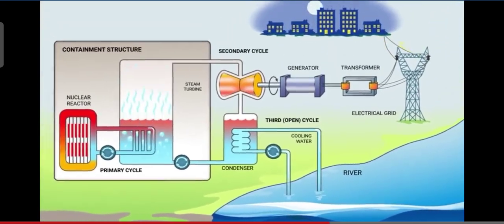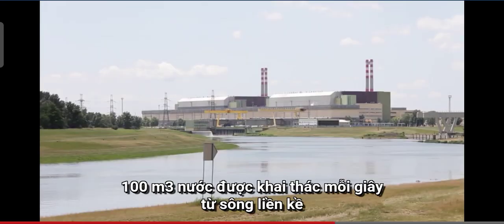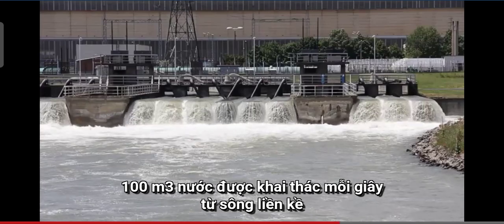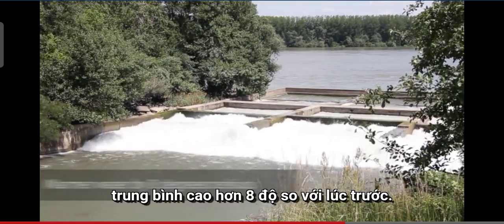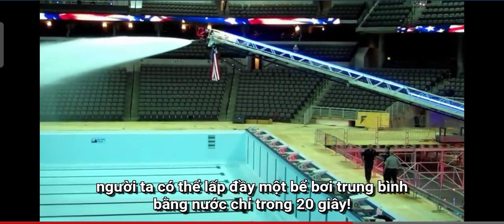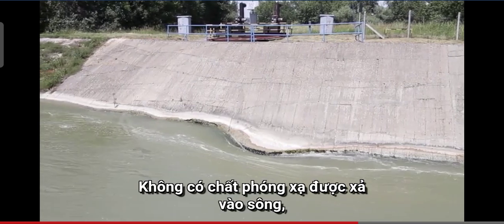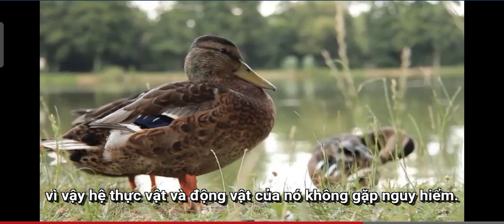This water cycle is open. The 100 cubic meters of water extracted every second from the adjacent river is released back into the river with a temperature that is on average 8 degrees higher than before. With this output, one could fill an average swimming pool with water in just 20 seconds. No radioactive substance is released into the river, so its flora and fauna are not in danger.